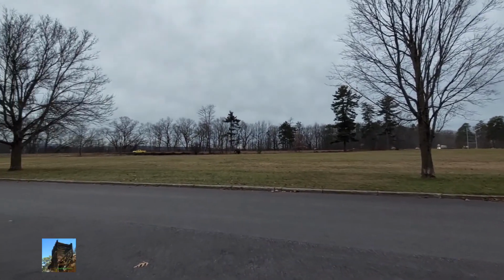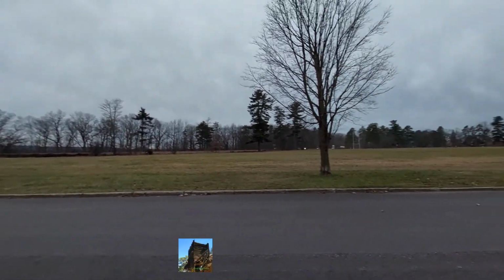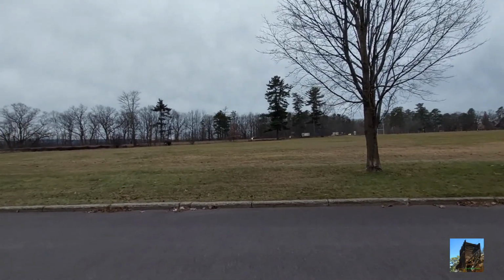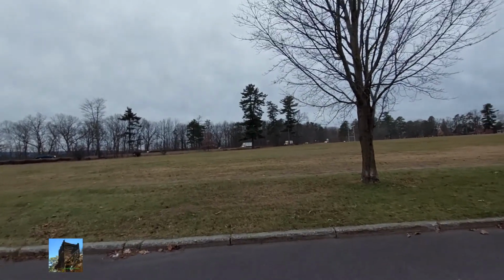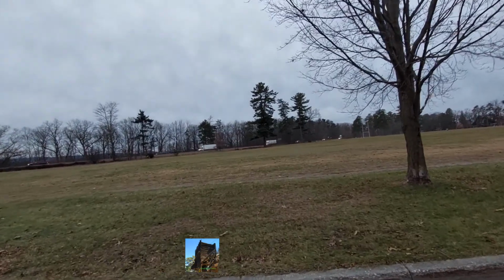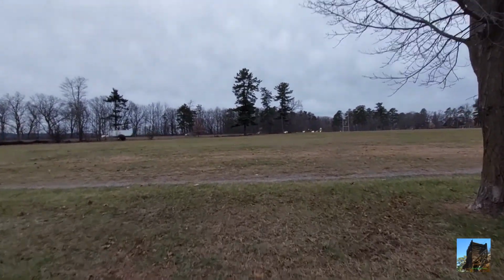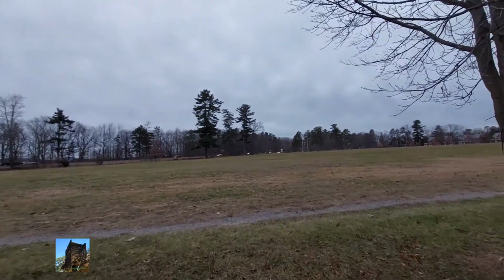But there's a hidden history to this place. I'm going to go ahead and cross the street so we can have a better view of the grass here. There's a hidden history to this area, and I do wonder, for those who've played American football, soccer, and rugby out here, if they thought about this at all.